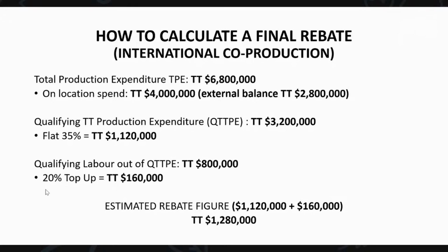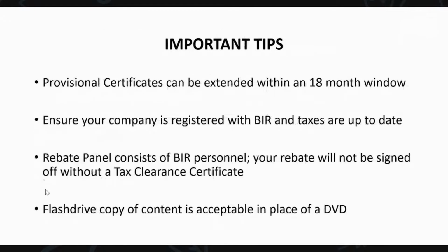But again, just be aware of the nuance of what is spent on location, what qualifies under the categories, and separating the labor costs to get the 20%, right? So this was some great math, guys, some great math. We're doing really well, right?